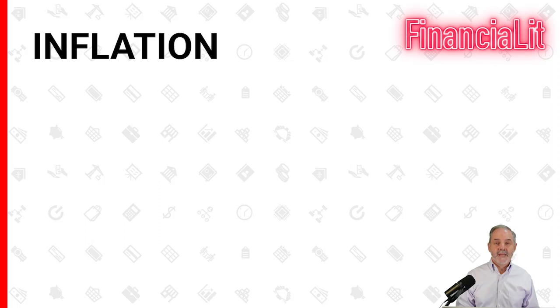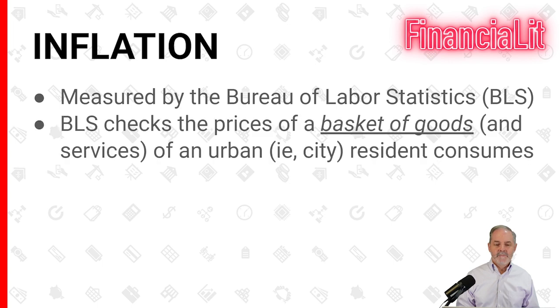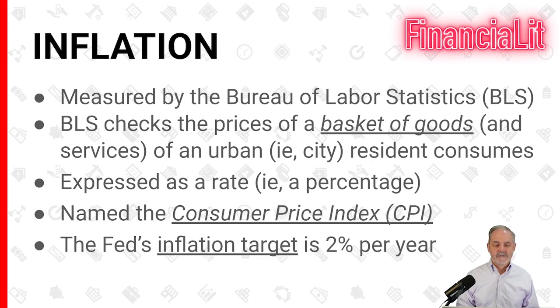Inflation is measured by a government agency known as the Bureau of Labor Statistics, or BLS. The BLS checks and tracks the price of a basket of goods that the typical urban resident consumes. Inside the basket are things like food and clothing, to be sure, but also services like housing and energy. Inflation is expressed as a rate, and that rate is called the Consumer Price Index. Each year, the Federal Reserve Bank tries to have consumers experience an inflation rate of 2%.